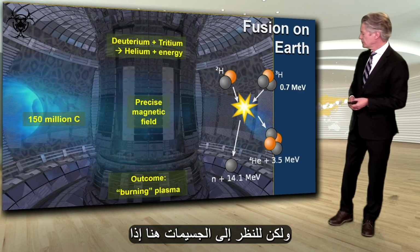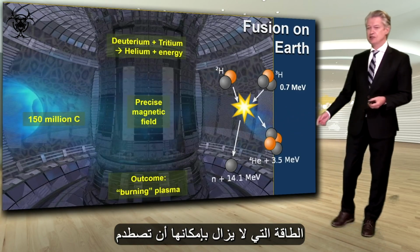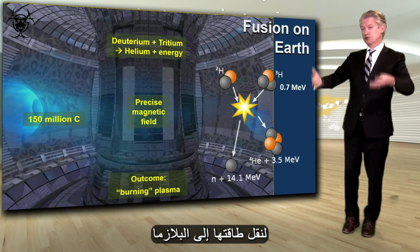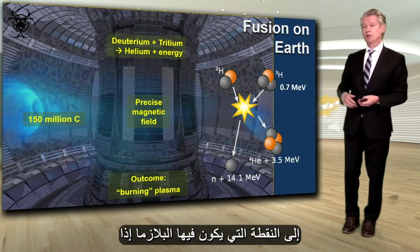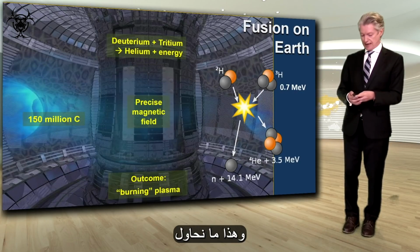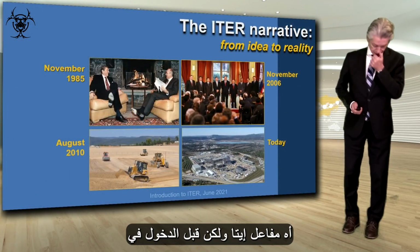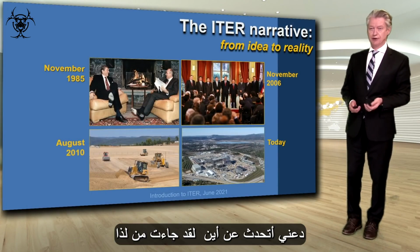But to look at the particles here, if you see the helium nucleus that has all that energy, it can still bang into the other particles. It can still energize the plasma, transfer its energy to the plasma, and continue to the point where, if you have enough of these reactions, the plasma becomes burning or self-heating. And that is what we're trying to do with the size of the ITER reactor. But before I get into the details of ITER, let me talk about where it came from.